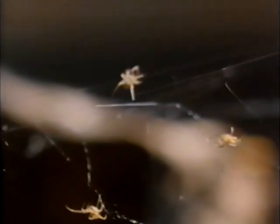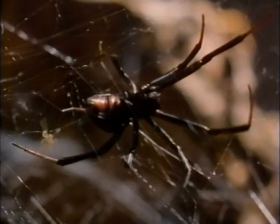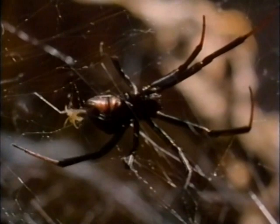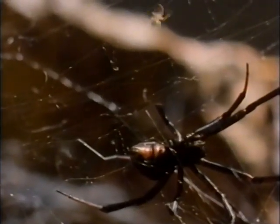Maternal care is not a strong point with the black widow. Her young are on their own as soon as they're hatched. The tiny spiderlings crawl to the top of the cactus spire and release a filament of silk from their spinnerets. The first breeze that drifts by whisks the young spiders out into the world and to their own fate. It's called ballooning.